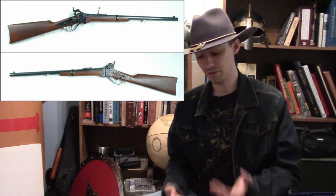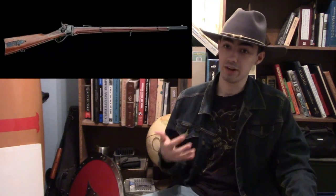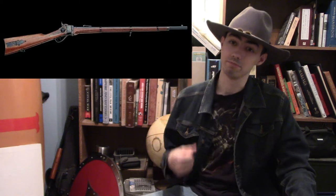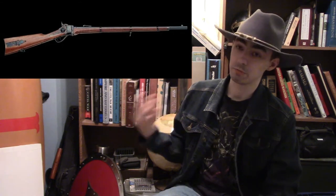But we do know that it's a falling block. If you don't know what that means, it's a lever design system, meaning you open the lever, put the bullet in, close the lever, and it's ready to fire. It has a rate of fire of around 8 to 10 rounds a minute. So think that one through. With the muzzle loaders at the time, a shooter could only get around three perfect shots off a minute. So this is more than doubling that, almost tripling it. This gun was incredibly fast.